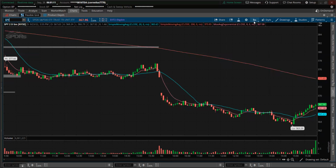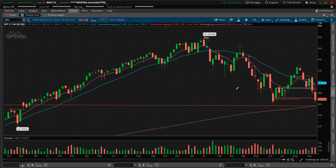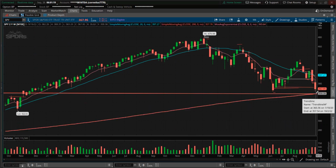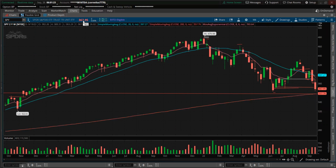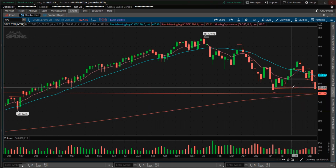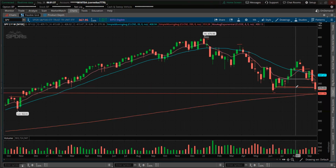So a couple of things. S&P, we go to a weekly chart. You see this 200. It is near the 200 at 357. We closed at 367 on Friday, or 368 basically, so we are only 13 points from that. So there's a good chance that we could bounce from here. Something to keep an eye on as we go through here.